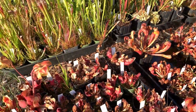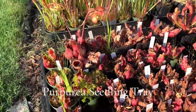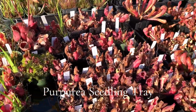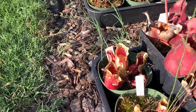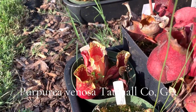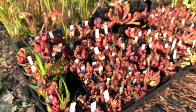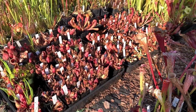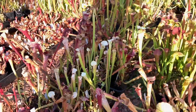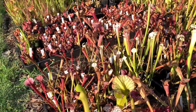Try and keep my shadow out of the way. These are our Purpurea. These are mostly from Tattnall County in Georgia, Venosa. So really red and veiny. That's what a mother plant looks like right there. But yeah, all these seedlings should be ready here in the next few weeks. Trying to see how they're gonna look. They're still adjusting from the lights inside to moving outside, so really nice clones there.